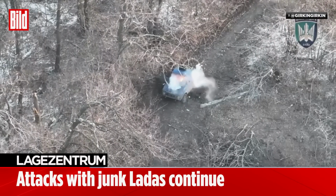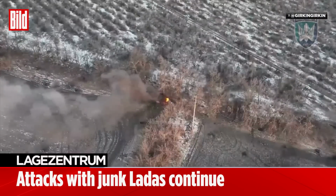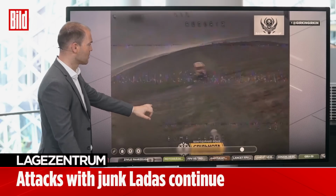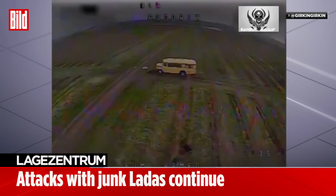In the end, we see footage we've never seen before. It seems the Russians are now not only using civilian pickups, but, and this is truly unbelievable, here's a school bus. At least it looks like a school bus. It's a large bus, a yellow bus that's been taken to drive across open fields near the front. Here's another shot, and the color is clearly visible. It's definitely a yellowish tone.